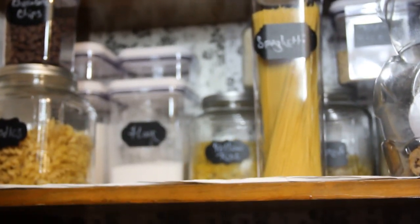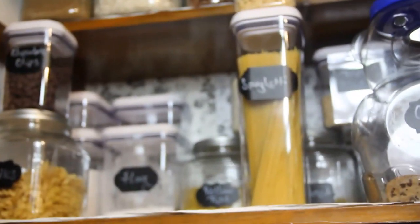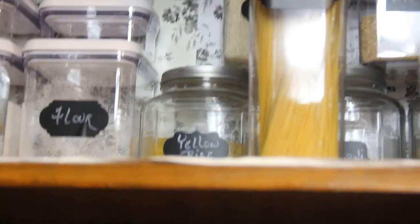Now I'm going to take you down to shelf number 2, and this is where I have invested. Let's see if I can get the camera straight here. Okay, this is where I have invested the most money, because here's where the OXO system is, here in the corner. Hope that you can see this. I have one that's for my flour. I have another housing my sugar. Let me see if I can get this to be less.